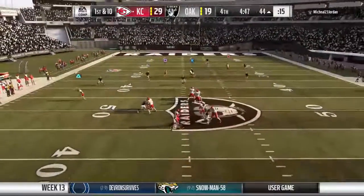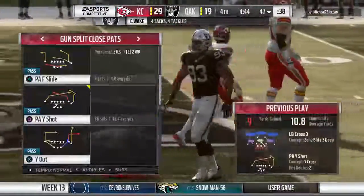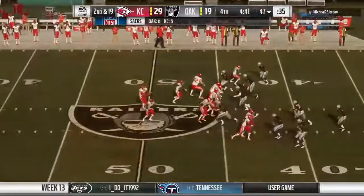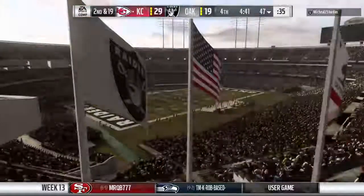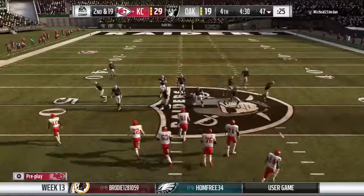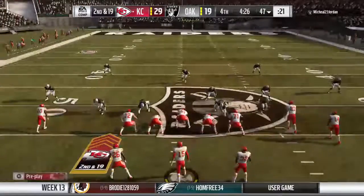Throwing on first down is Mahomes. And they're going to get him. He's taken down for a sack back at the 47-yard line. Cameron Wake in there to drop him, and his great season continues. 13 sacks for him now on the year. If nothing else, they've already taken a couple minutes off the clock here already as they come up second down.